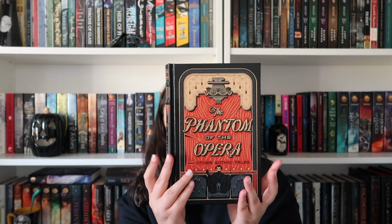And then the other edition that I have of Phantom of the Opera is a part of a big Gothic tales collection, and that is the Barnes & Noble leather edition. So it has Phantom of the Opera, but it also has short stories by Edgar Allan Poe, Mary Shelley, Horace Walpole. It has the vampire in it, Arthur Machen, H.P. Lovecraft, all that stuff. So this has a bunch of Gothic tales. I really want to get to reading this soon. It has a ton of classic Gothic tales that I would love to read.